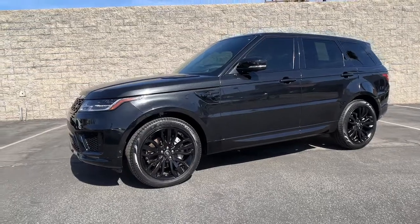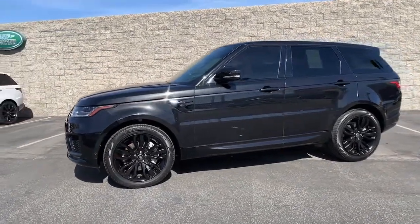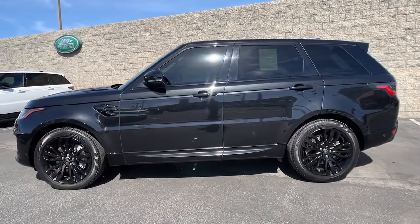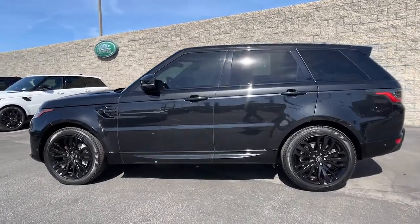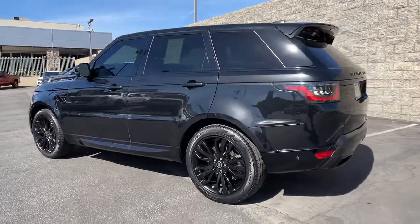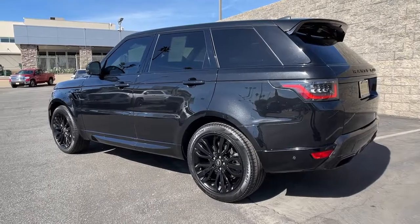Check out this 2018 Land Rover Range Rover Sport. This vehicle still has fewer than 45,000 miles on the clock, so it won't last long. This outstanding Range Rover Sport blends the best of modern style, premium comfort, and off-road capability.